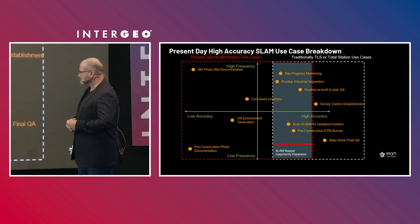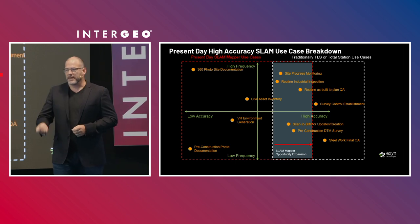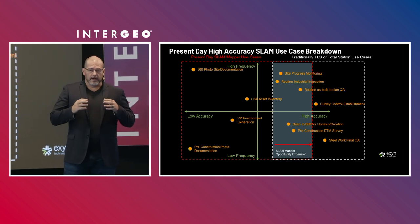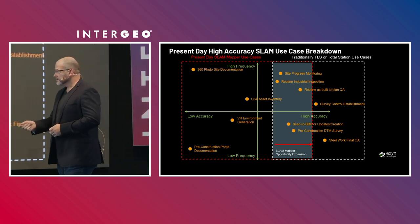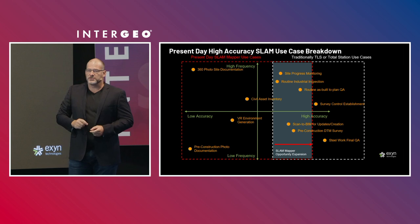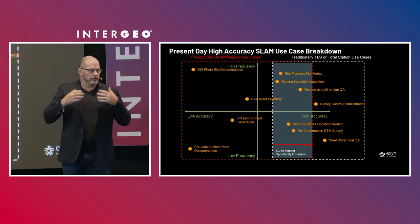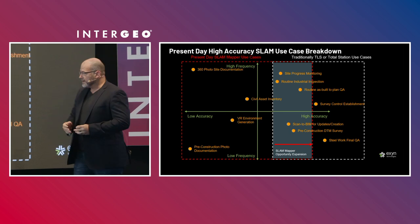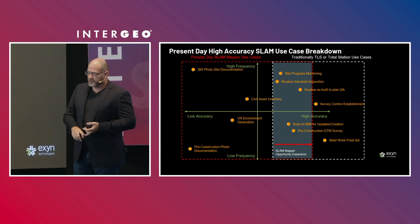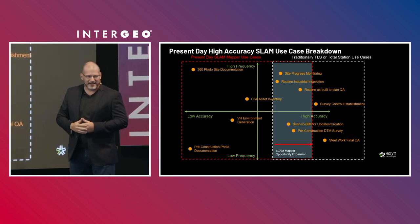Right, next slide. Now, over time, what you actually found is that as SLAM mapping became more mature, accuracies improved, it became a more regularly dependable technology, you start to move to the right so that you can take advantage of the rapid speed, the still high accuracy, but then the ability to do lots of scans at low cost. And so you start to take over some of these things like site progress monitoring, routine industrial inspection, scan to BIM, pre-construction, et cetera. You can read the slide.